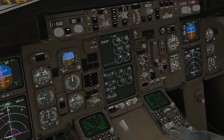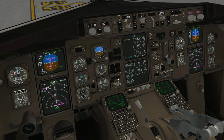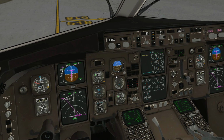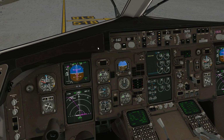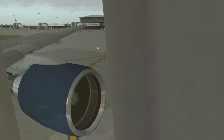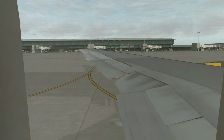Auto brake goes to RTO. And the windows are closed and locked. Ground crew clearance is, well, yeah, we've got clearance. And flaps are now set to 5. We can do a quick flight controls check while we're here. Left, right. So you can see the flaps extending as well.